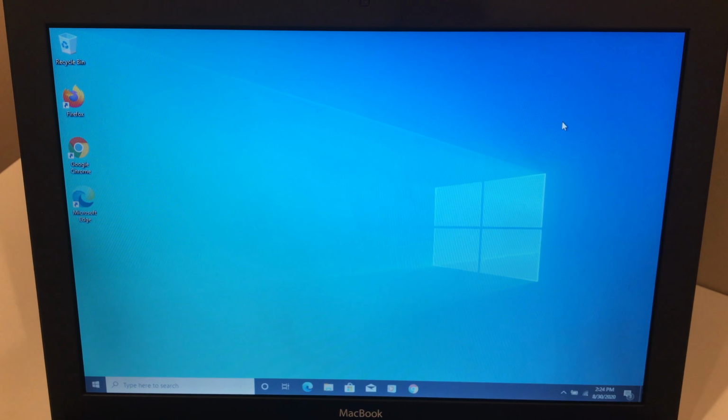Like, who needs Candy Crush pre-installed on a computer? That should be an option, not something that they just put on here. And so guys, let's go ahead and do a web browser test.